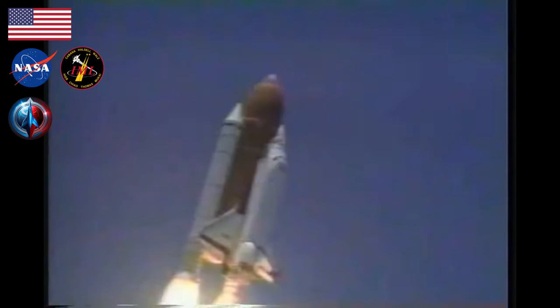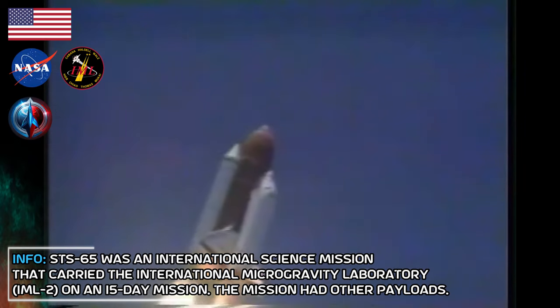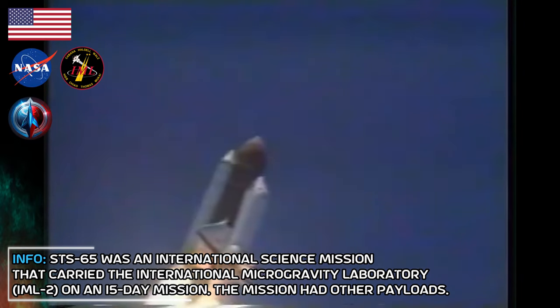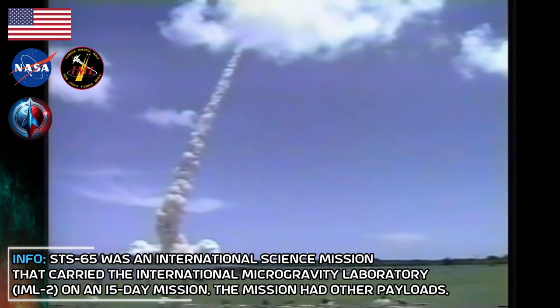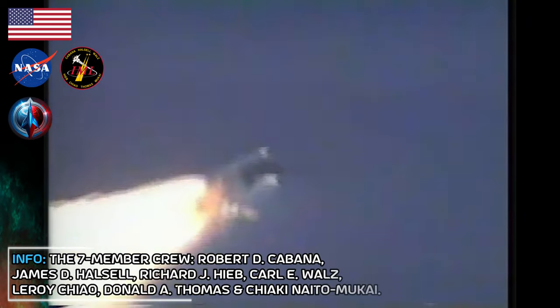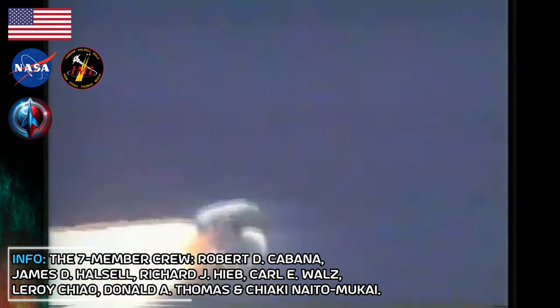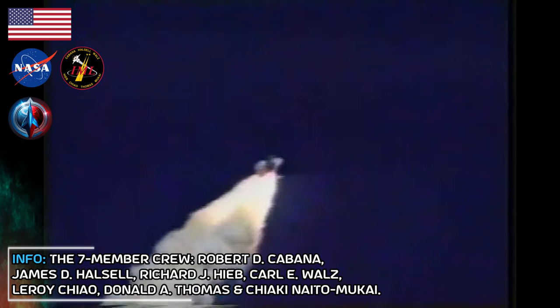Columbia already traveling 250 miles an hour. Three engines on board Columbia now throttling back to two-thirds throttle to prepare the spacecraft to pass through the area of maximum air pressure and go supersonic. Columbia's speed now 700 miles an hour. 1 mile east of the launch pad, altitude 22,000 feet.